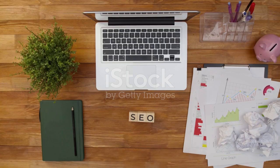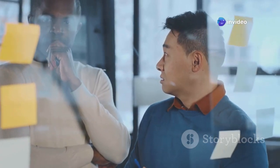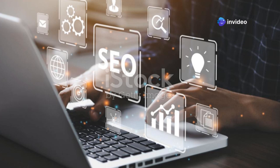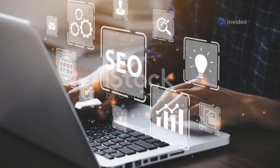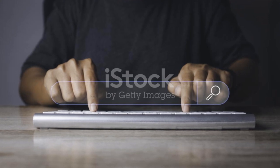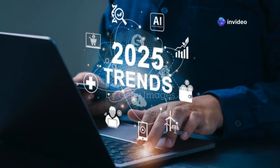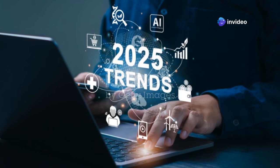Next on the list is ClearScope. This tool is perfect for content creators and marketers. ClearScope uses AI to analyze and optimize your content for relevancy and comprehensiveness. It helps you find the right keywords and phrases that your audience is searching for, ensuring your content is both engaging and SEO friendly.